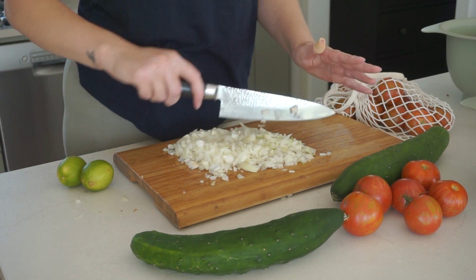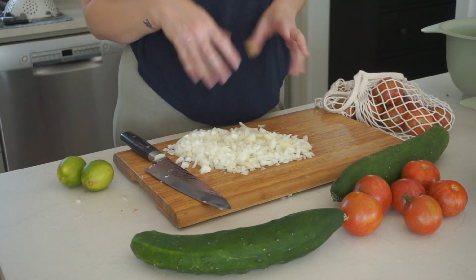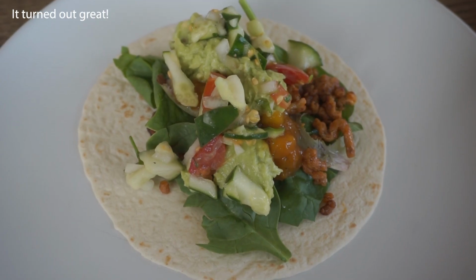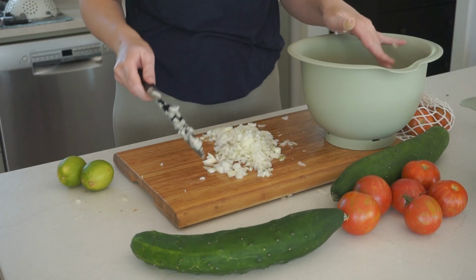But tonight I'm actually doing something quite different. Just made it up. There was ground chorizo on sale, so I bought it, and I thought I was going to do a more Mexican style taco with this pico de gallo and a fresh guacamole.